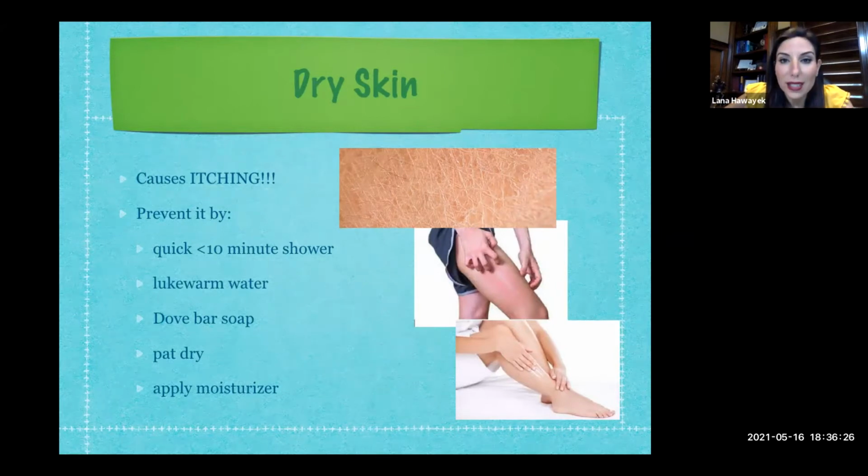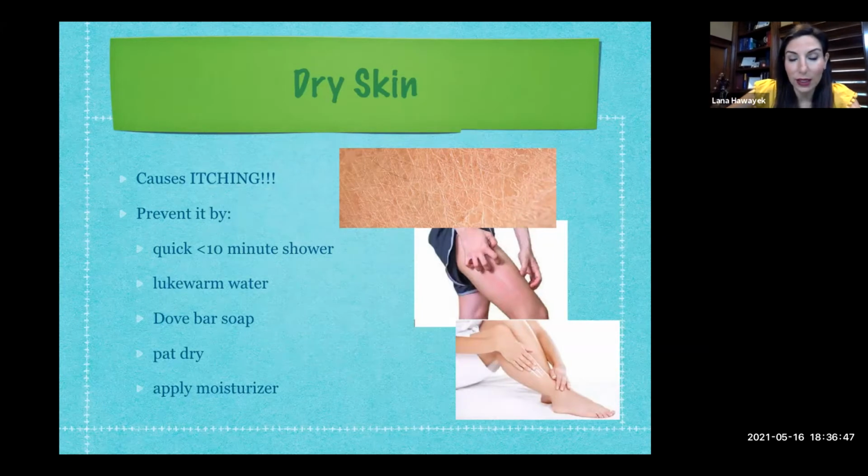So first of all, dry skin. And why did I start with dry skin? Because literally every patient that comes in complains of dry skin, or if they don't complain, I find out that they have dry skin. And why is dry skin important? Because it causes itching. So dry skin is actually probably the most common cause of itching, which is a very common symptom that we see in clinic. So more so than treatment, it's important to prevent dry skin.